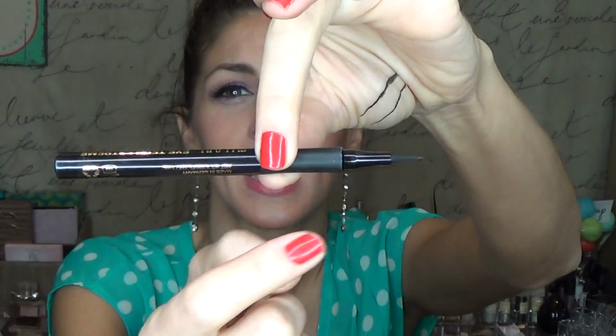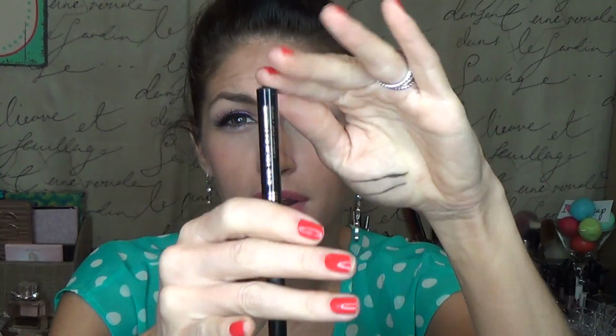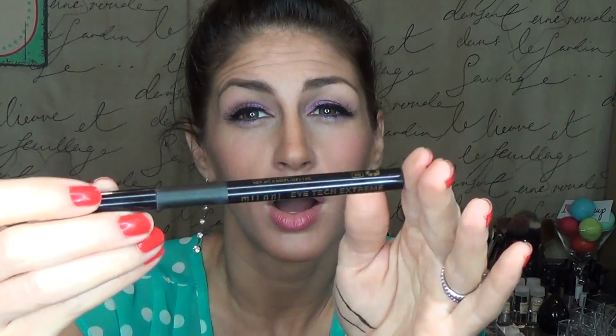Really detailed, really wonderful. Anytime you get a product like this, any sort of pen product where the liquid is inside and it has a dispenser, you should always store these horizontally to make the product last longer. Don't store them vertically either way. Just keep them in a drawer like this or out on your counter because they will last a lot longer.